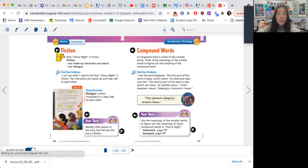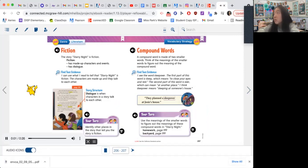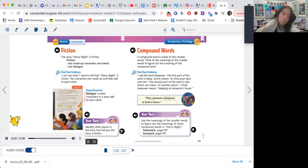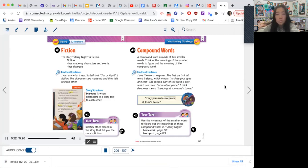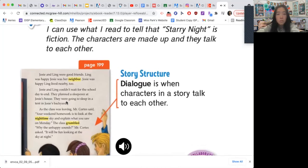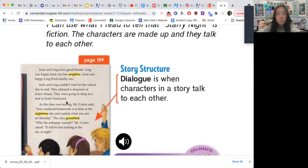Our genre for this week is fiction. Fiction. The story Starry Night is fiction. Fiction has made-up characters and events, has dialogue. Find text evidence. I can use what I read to tell that Starry Night is fiction. The characters are made up and they talk to each other. Story structure. Dialogue is when characters in a story talk to each other.